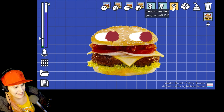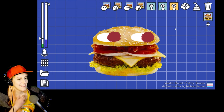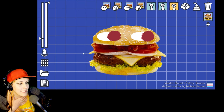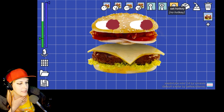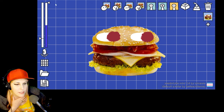Oh my God. I'm very amused by this. Yeah, it is very nice when you start seeing things snap into place on this. It's like, oh. Do you get to put hotkeys to change to different expressions and stuff?